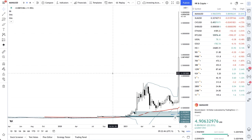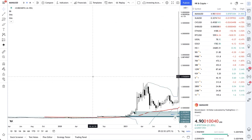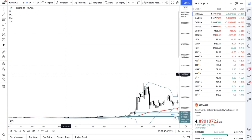A breakout like this is unpredictable. And is there any way for you to know ahead of time before this kind of spike? I don't think so. It's going to be quite a stretch. So let's keep going then, shall we?